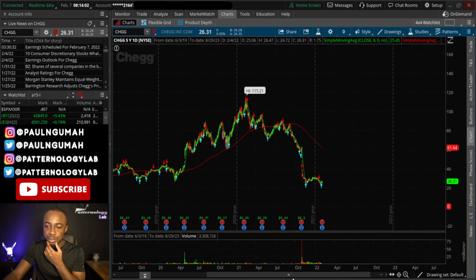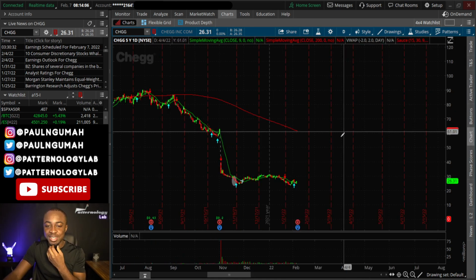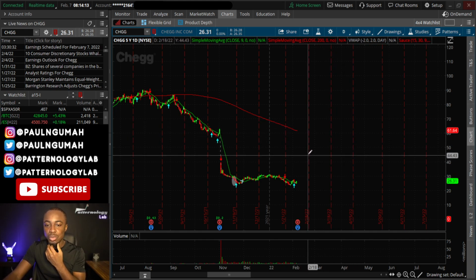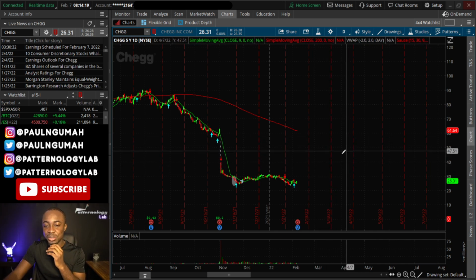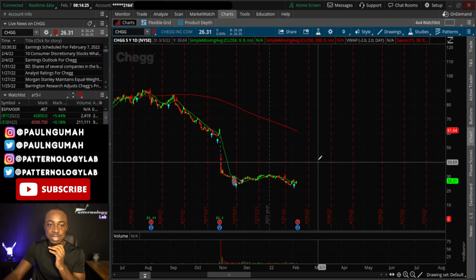Obviously, I am leaning bullish, but you can never be too biased towards one side if you're going to hold through earnings. So a strangle slash straddle would be a smart idea. Again, there's always a chance that the stock doesn't move and then both sides lose. There's always that chance, but hey, I'm just giving y'all some tips, some hints with SHAG.